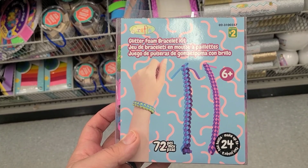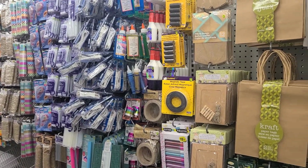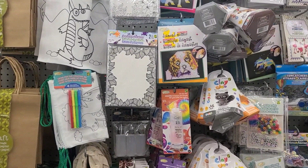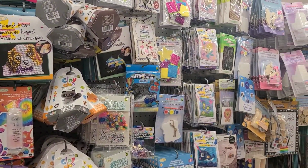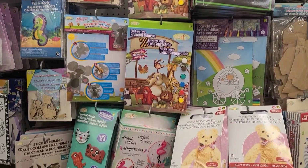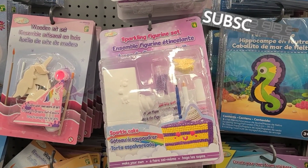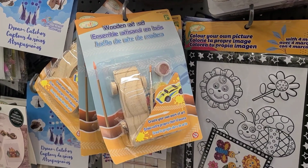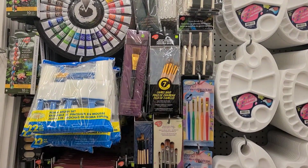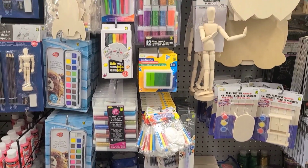I actually remember seeing how popular these bracelets were when I was in elementary school. They always have a good selection of different paint options. I was really still searching for that 10 pack of tie-dye, which I cannot find.